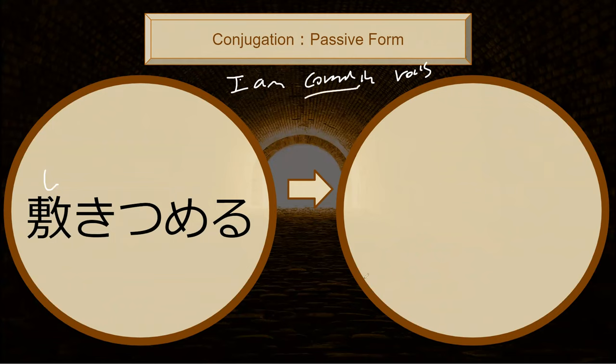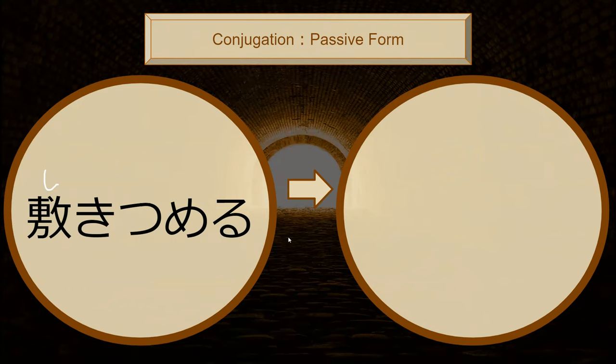This would be the passive sentence: I am covered in rocks. Instead it's rocks cover me. Rocks are covering me. So then here, passive would be shiki tsumerareru. Perfect.